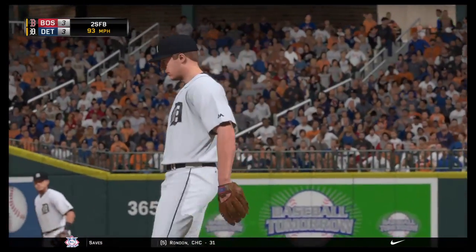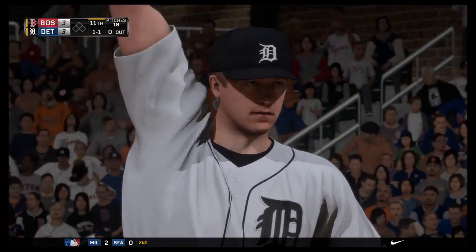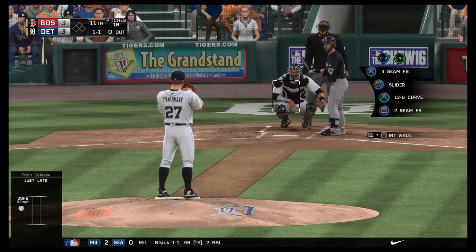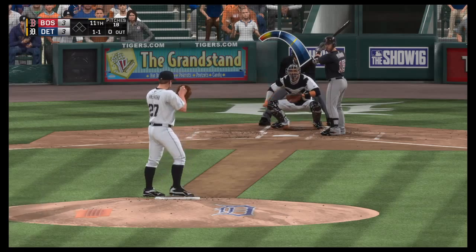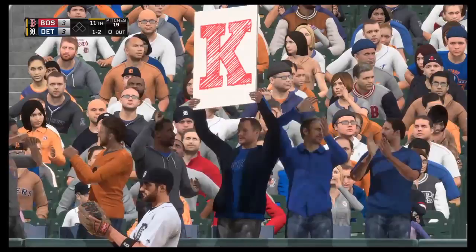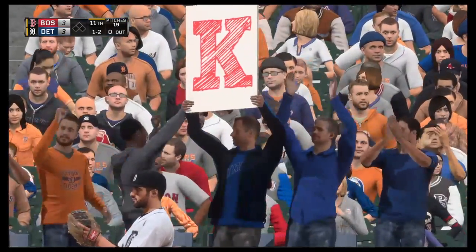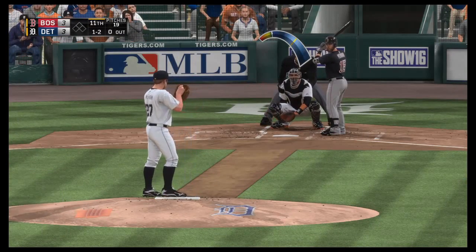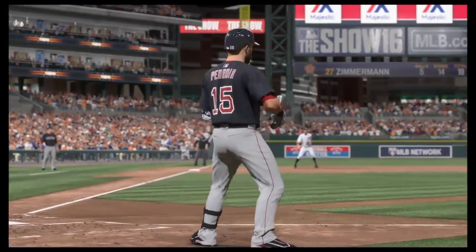And here's one that misses to Pedroia, and the count evens at 1-1. A lot of late movement on that fastball. That nearly came back to the outer edge. Ready to deal. Here's the 1-1. And not a real good cut at that slider, and he's behind 1-2. Swung on and missed as Pedroia's retired for the first out.